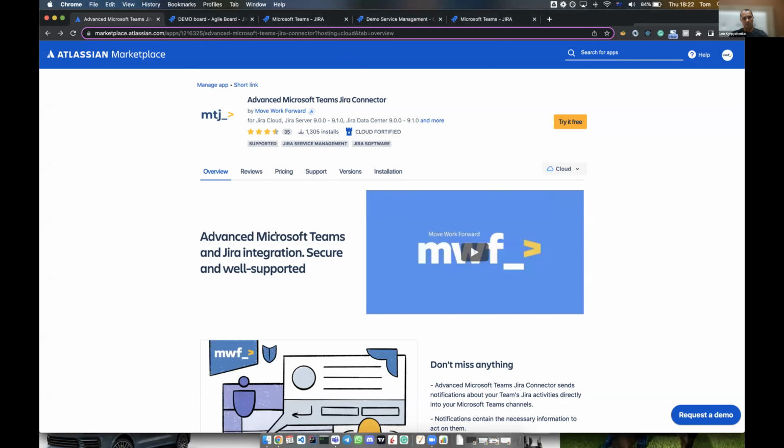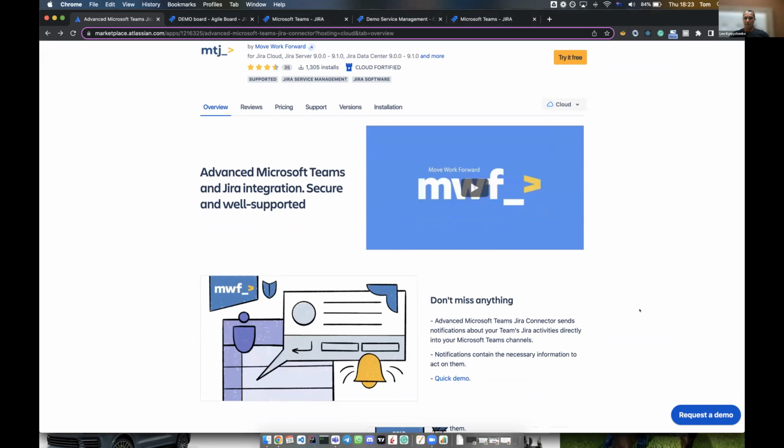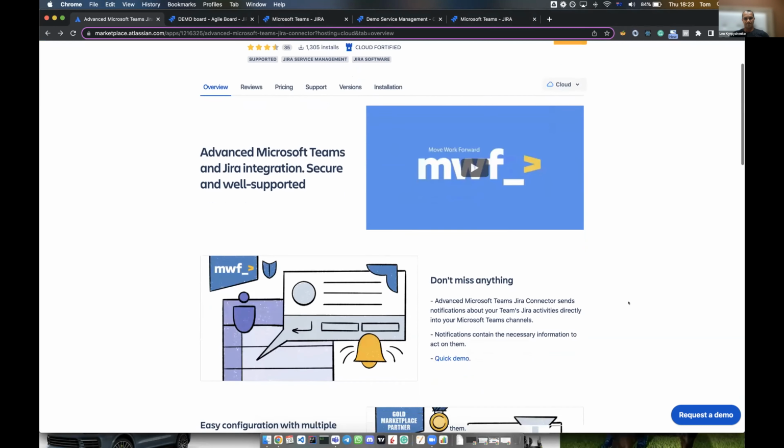Hello, everyone. Thank you for being here. So first I will start with a quick intro of one of our apps. It's Microsoft Teams Jira Connector. So the goal of this app is to simplify your workflows, help you find out about information which happened in Jira.